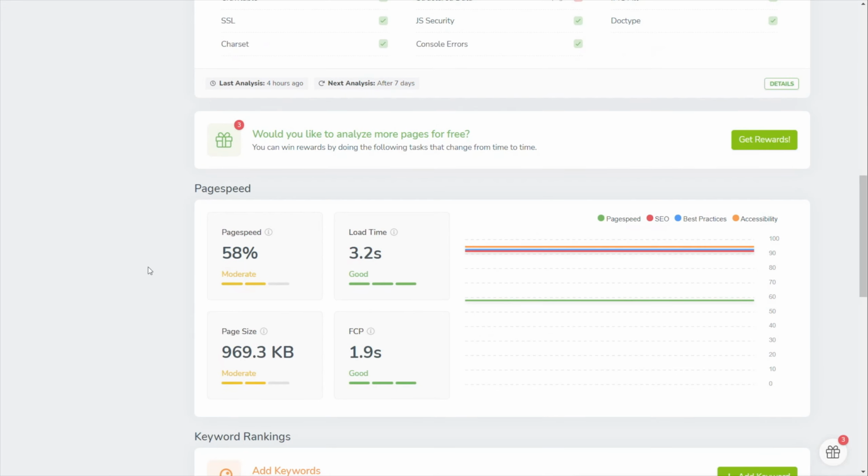We scroll down. There's our page speed, and like I say, this is not optimized. This will also fluctuate based upon the time of day, the amount of use on any particular server you're using with your hosting company and so on. But this is going to be useful for a basic overview. Your page speed, your load time, your page size, and the FCP, which is your first contentful paint. In other words, when people can start to see information on your page itself as it loads. As you can see, I'm still getting good on there because they start to see content after 1.9 seconds, but that could be improved and optimized with a little bit of time and effort.